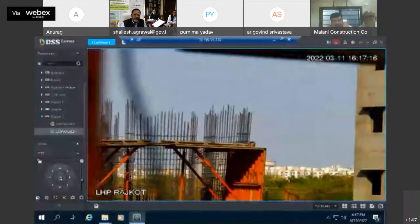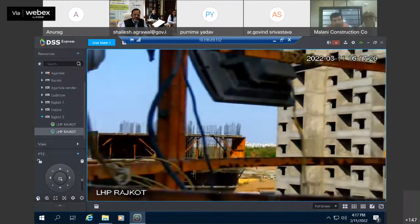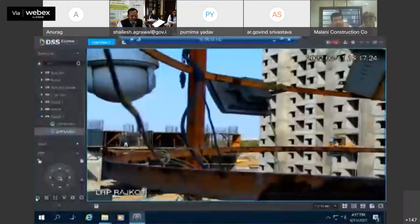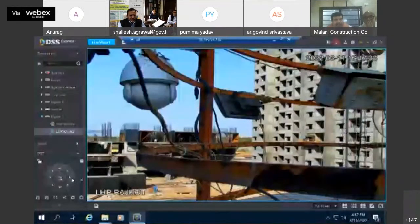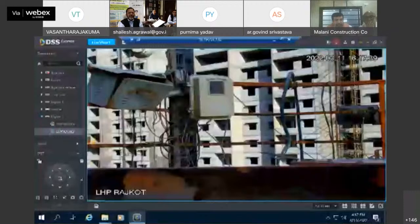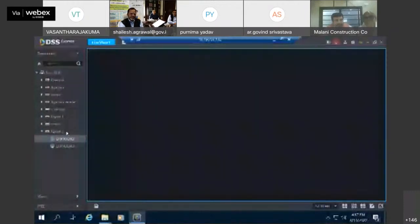Another view of that tunnel form you can see here. The best part of these forms is we are talking in terms of millimeter. All the tolerances we are talking in terms of millimeter. So it's kind of an industrialized job where we get perfect finish and perfect leveling. So it's very easy to fix the doors, windows and the finishing. So it takes very less time to finish the project and it can be completed very fast. Okay. Yes.